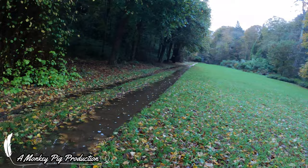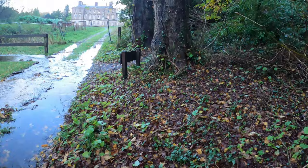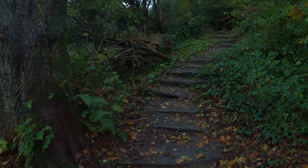It's proving a little bit more difficult than I thought, to try and not get my feet wet, because I've got another 2-3 locations yet. So to try and not get my feet wet on the first place, it's a bit of a task. Look, these little steps here. See, the key is to get behind the property so nobody can see anyway.